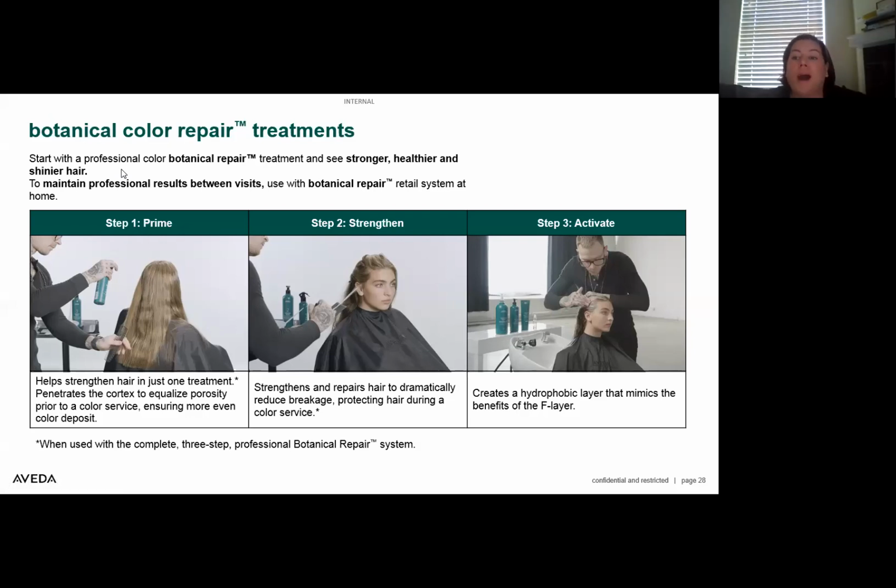Y'all are way too quiet. Now's your time to pick Ava's brain because this is going to transform your color and your client's hair services. I have a quick question.